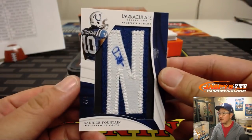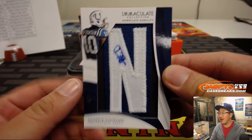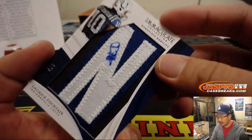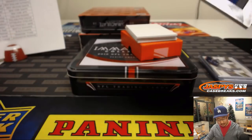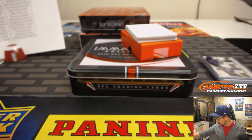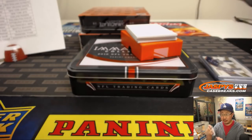And Dorice Fountain of Youth. 4 out of 8. Nameplate nobility. That's pretty cool. And he's got his autograph right there as well. Nice one for the Colts, Josh Pruce and the Colts. We'll see them in action tomorrow.